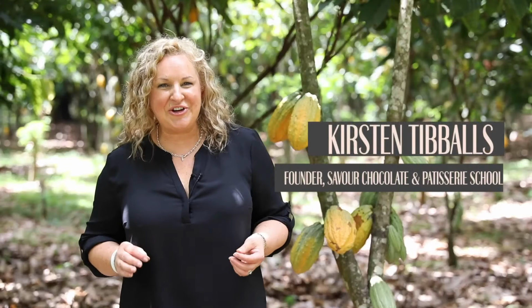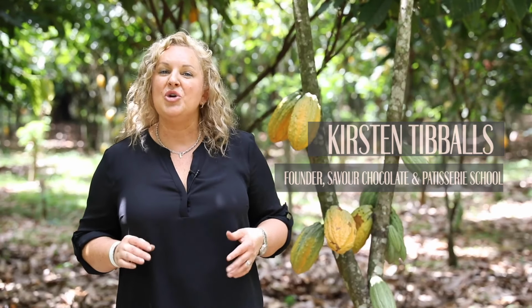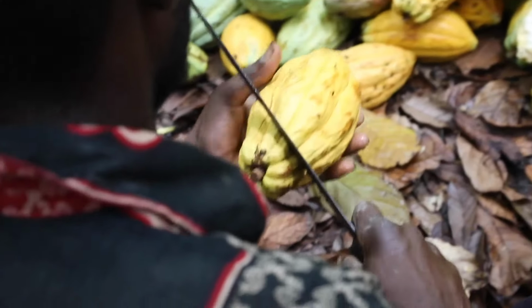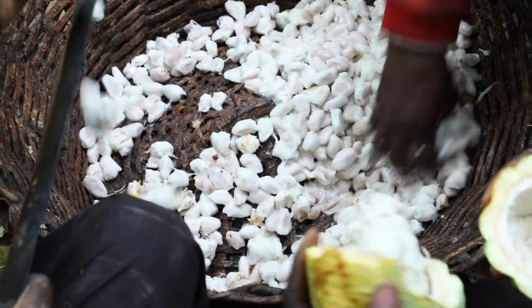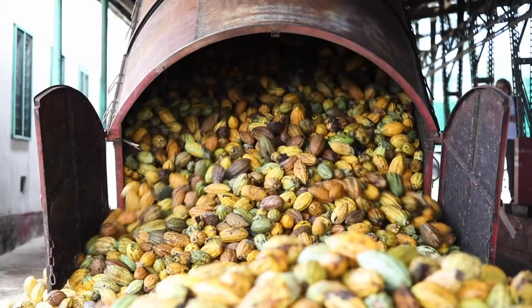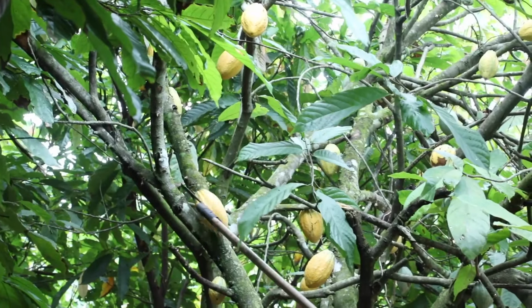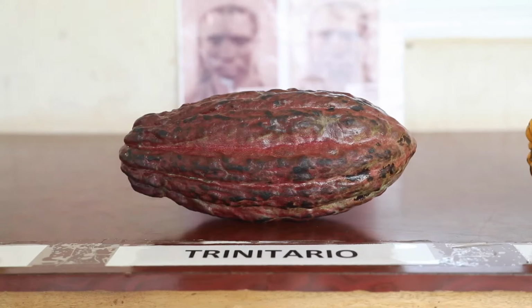I'm here at the Cocoa Research Institute of Ghana, which was established in 1938. Now, the whole purpose of the institute is to help cocoa farmers. So they have hundreds and hundreds of scientists looking at every aspect of cocoa. So they're looking at how to get the best possible yield, the life of the tree, how to help farmers grow the cocoa. They're looking at the best hybrids, so combining different varieties of cocoa to get the best end product. And of course, to create the perfect and ultimate end chocolate flavour.